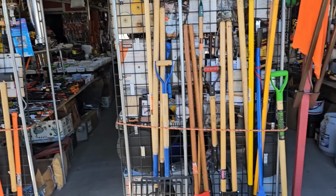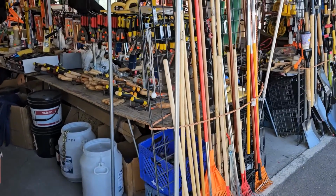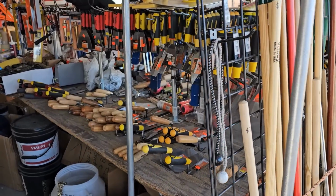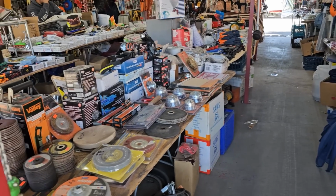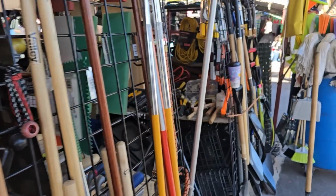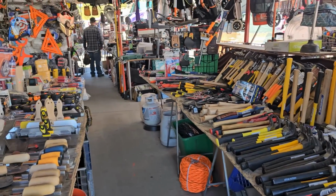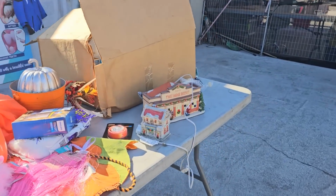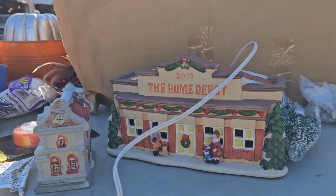Amazing array of tools in this booth. Everything you can think of, from gardening to tile work, I think. Sanding. It's like a mini Home Depot. Speaking of the Home Depot, you could have your very own little light up house.